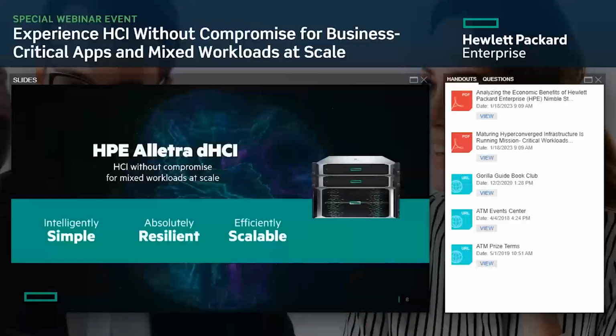So dHCI, these are, I would say, the three pillars that really make dHCI very powerful. Like any HCI solution, it is very simple. And I'm going to go over some of those aspects of it. But if you're familiar with our HPE storage line, specifically with technologies like InfoSight, that really takes that experience to the next level. And I'll talk a little bit more about that.